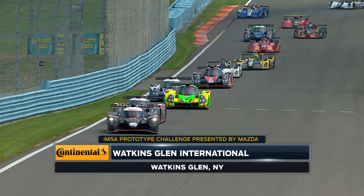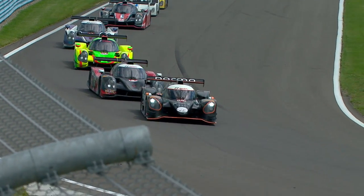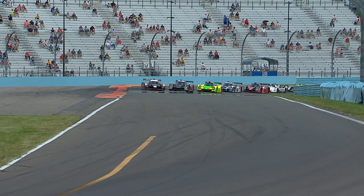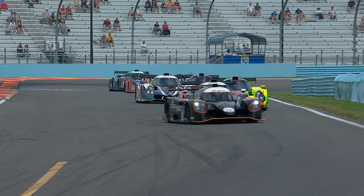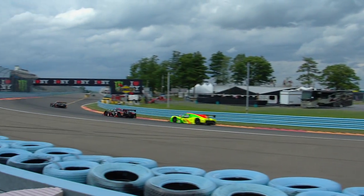Colin Thompson weaving gently back and forth, 4.5 minutes. He will have to defend the first position if he wants to get another win. We've seen the last couple of restarts, Colin's made a really good restart, able to edge out a little bit over Kenton Cook. He's making sure he keeps temperature in those Continental tires, weaving from left to right. Now he comes through the final corner, gets on the hammer.